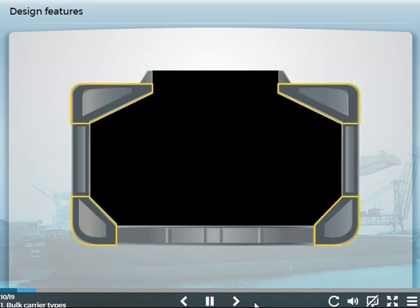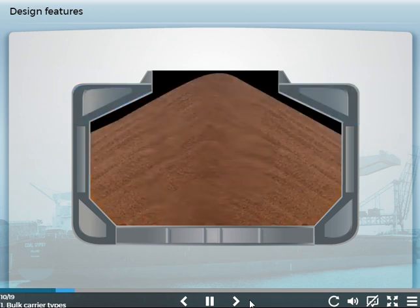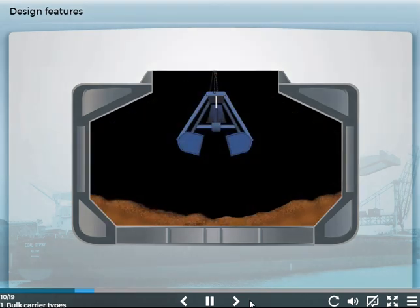Particular design features that are specific to bulk carriers are the sloping hopper tanks, which are used for water ballast. The topside tanks allow ballast to be used to raise the ship's centre of gravity when carrying heavy cargoes. And they also help to limit cargo movement when lower density cargoes are carried. The hopper sides give a sloped surface, which helps cargo flow to the centre of the hold for easier discharge.